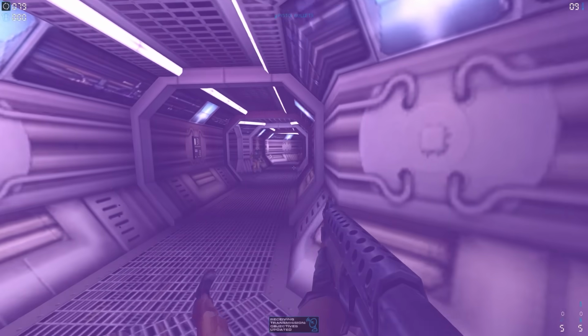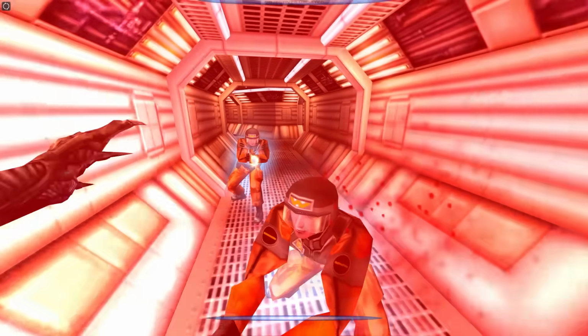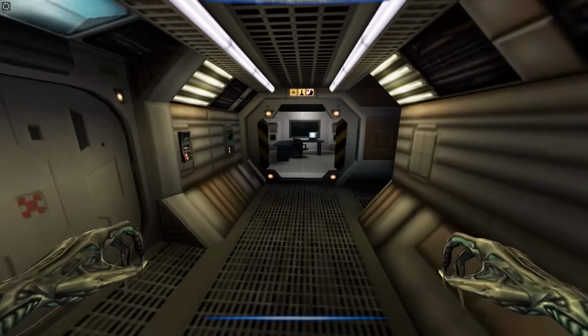It's got that whole Half-Life Opposing Force vibe going on, and it definitely helps in making it feel like you're taking part in this larger overarching storyline.